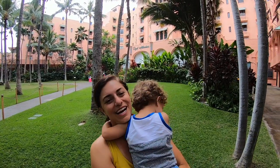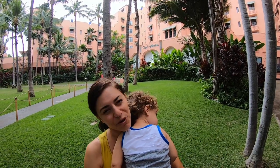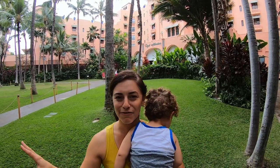So it's a beautiful hotel. The grounds are stunning. You'll love staying here. It's generally a bit quieter because it's not what you would typically think of for a kid's hotel, right? So there's beautiful lawns, but they're blocked off so kids can't run on them.